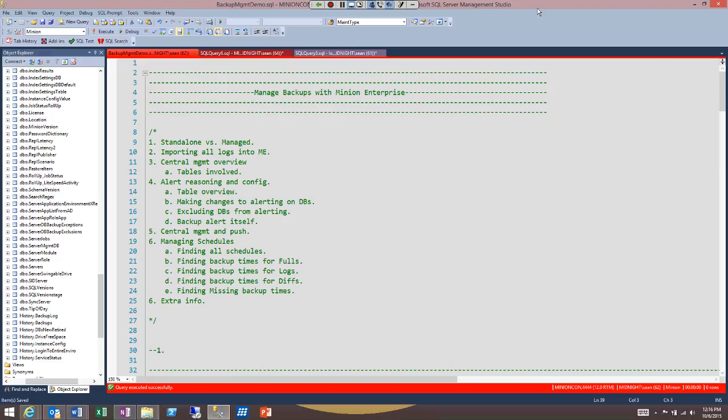So first, let's talk about standalone versus managed backup management. When you have standalone management, which is how Minion Backup ships, it ships as a standalone product. You install it on each individual server, and you run it from each individual server, because you have to have some code that runs, and it's always best if that's local.